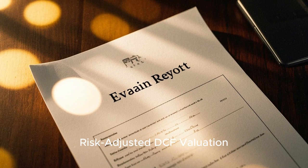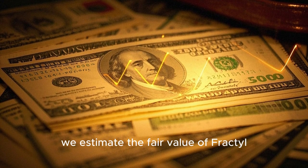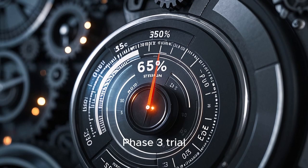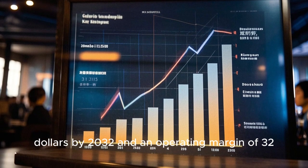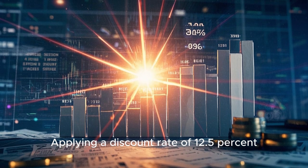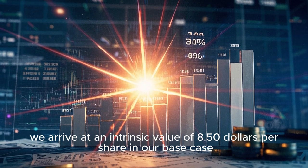7. 5-year risk-adjusted DCF valuation. Using a discounted cash flow model and incorporating a risk factor for clinical uncertainty, we estimate the fair value of Fractyl. Our base case assumes a 65% probability of success for the current phase 3 trial. If successful, we project peak revenues of $1.2 billion by 2030 and an operating margin of 32% by 2030. Applying a discount rate of 12.5%, which reflects the higher risk of the sector, we arrive at an intrinsic value of $8.50 per share in our base case.